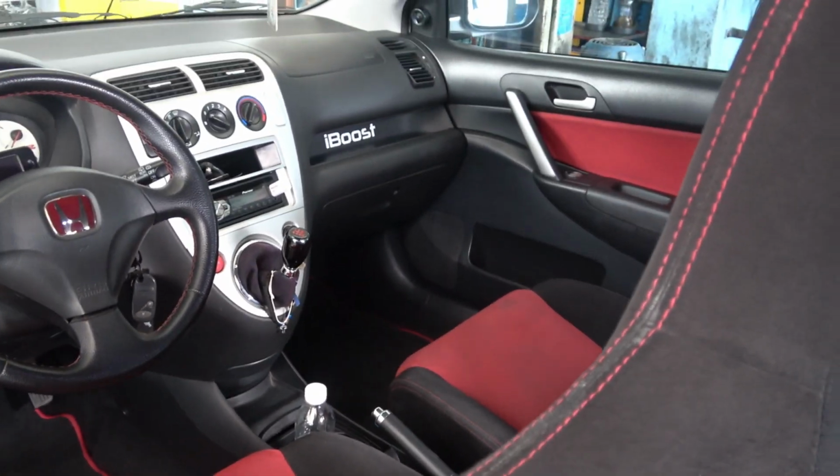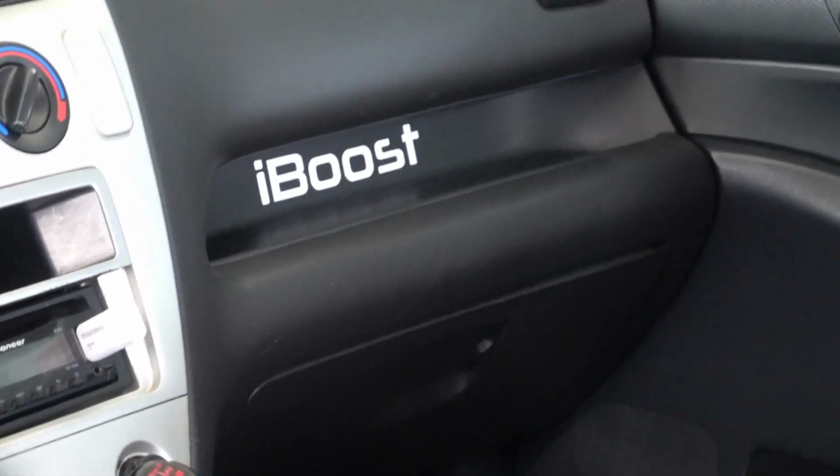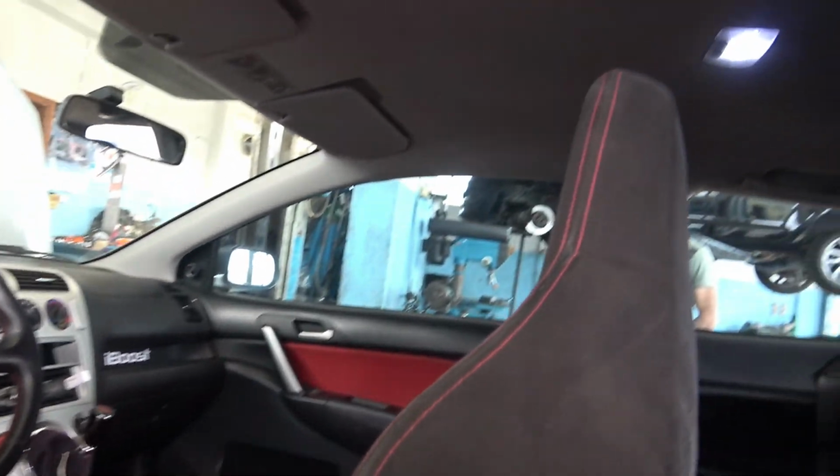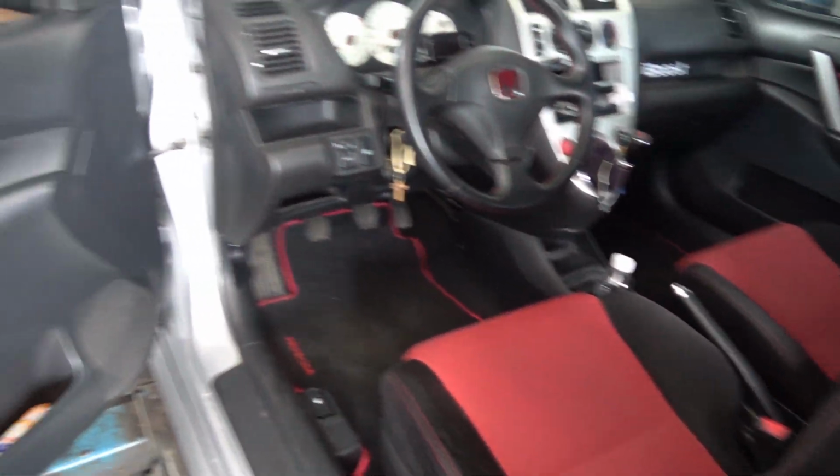Beautiful. You can see he's got a nice sticker in the back there. Beautiful red and black interior. Still immaculate. From 2004. Lovely.